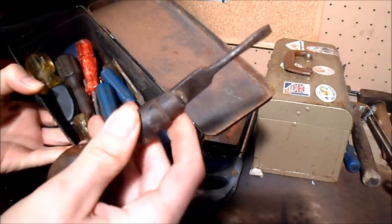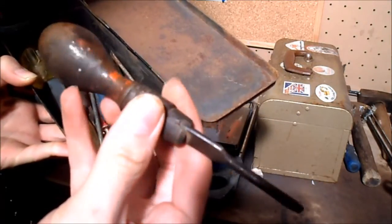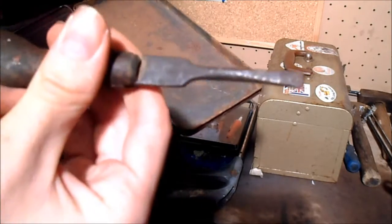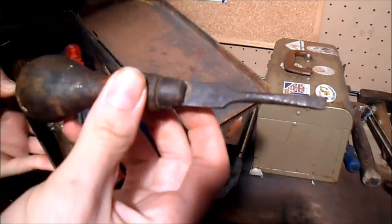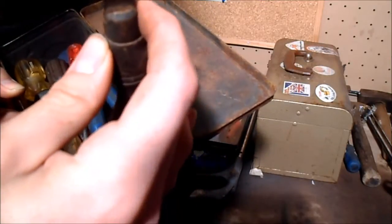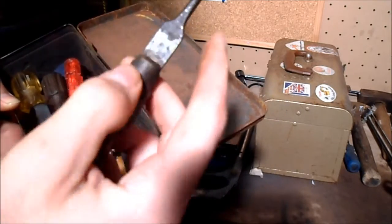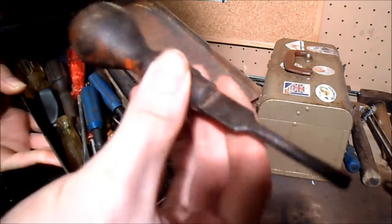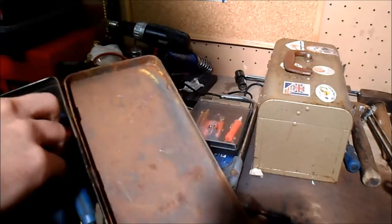This is a really old-looking screwdriver. You can tell it's handmade. There's no maker marks on it or anything like that. I'd imagine this is before even my dad's time. I'd imagine this is possibly his dad's, or maybe another relative or friend that was a bit older, because it looks really old. You can just tell by the way that it's shaped and the wooden handle. But it's really cool. I probably won't use it, but it's just really cool to have, knowing that it's probably really old.